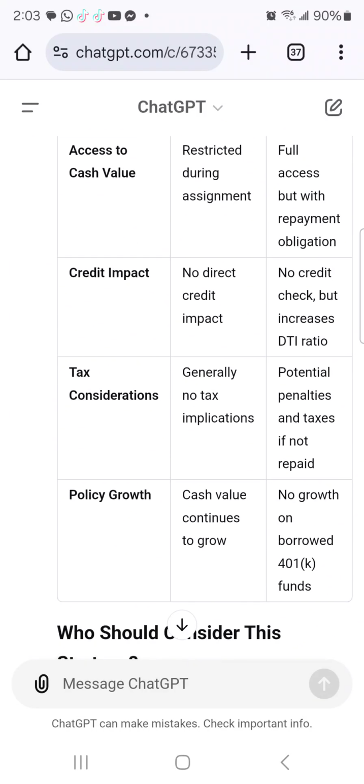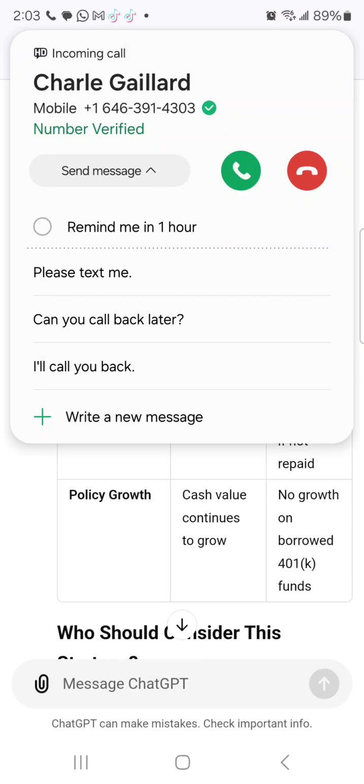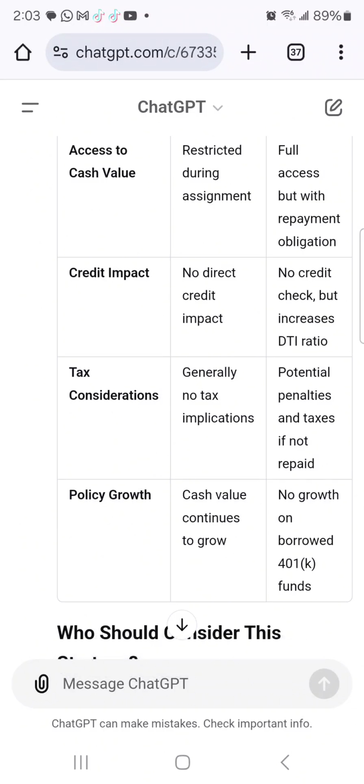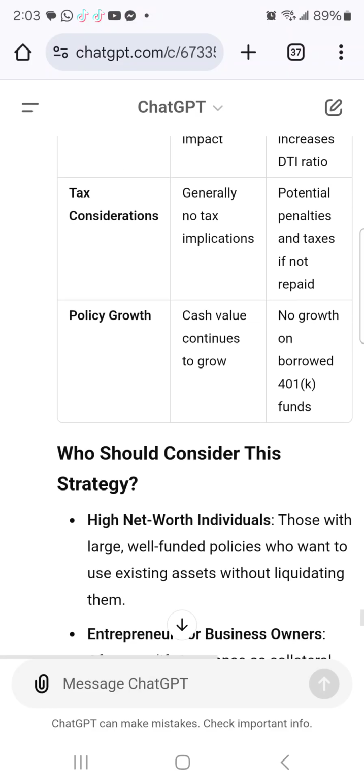Tax considerations. Generally, there are no tax implications with a life insurance loan or a collateral assignment. However, there are potential penalties and taxes if not repaid on the 401k. Policy growth. Cash value continues to grow in the life insurance policy. However, on the 401k, there is no growth on the borrowed 401k funds.